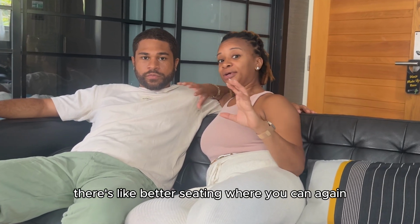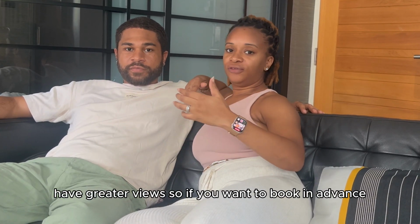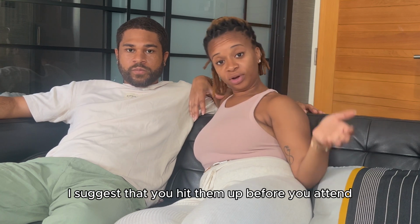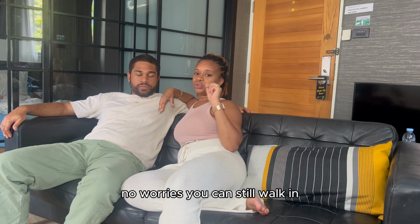However, there's like better seating where you can again be literally next to the water and have greater views. So if you want to book in advance, I suggest that you hit them up before you attend. But if you don't get a chance to book a reservation, no worries, you can still walk in.